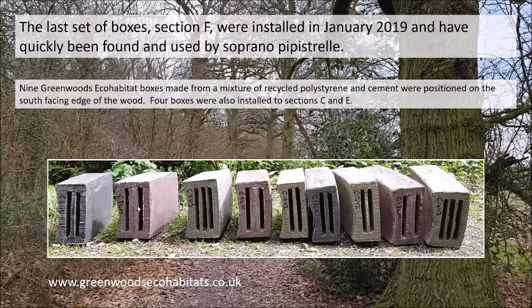This is just a bar to stop predators getting in, but they're just a large open space, so they replicate the sort of rot hole that you would perhaps get in a tree. But at Ploughman particularly, they've been very successful. We've put them in some of our other woodlands and not had the success yet, but they've not been up as long and they're not checked as often. But hopefully they will start to show signs of being used as well.